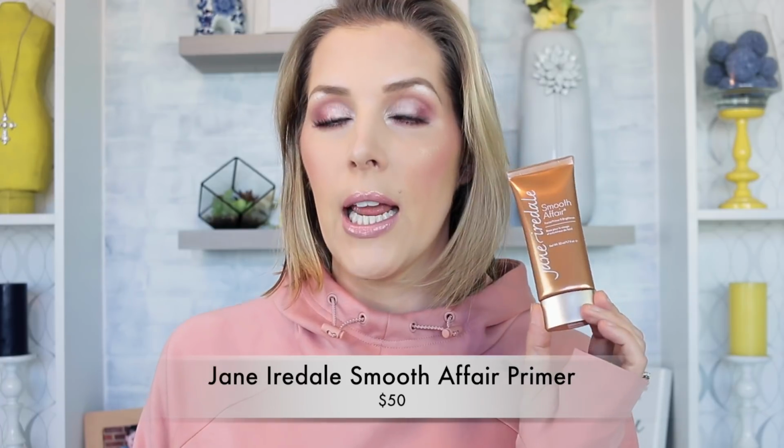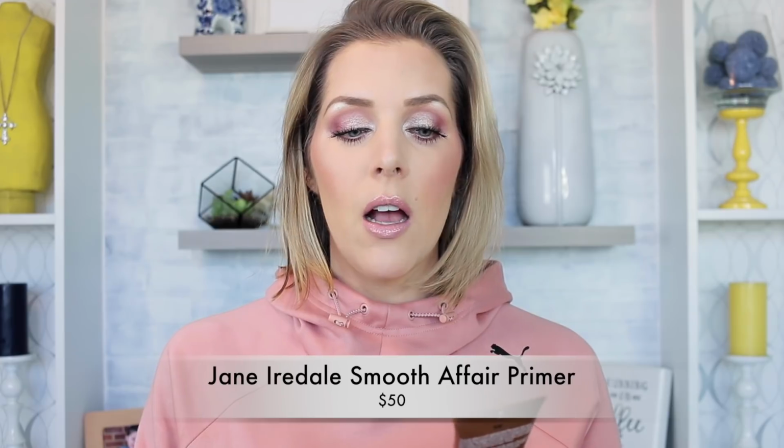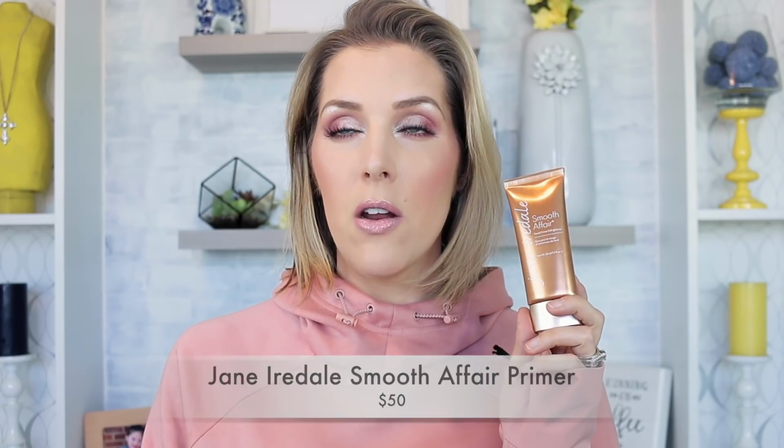Another one that I did purchase in 2018 is the Jane Iredale Smooth Affair Facial Primer and Brightening. This is more of an all-over smoothing primer. It's gonna be a little bit more moisturizing than the Colorescience ones, but it may not fill in your pores as well, but it does lay down a really nice smooth base for your foundation to go on top of. I'm probably halfway done, and those are the two primers that I hands down reach for the most this past year. Oh, y'all, go get a snack. It's gonna be a long one.